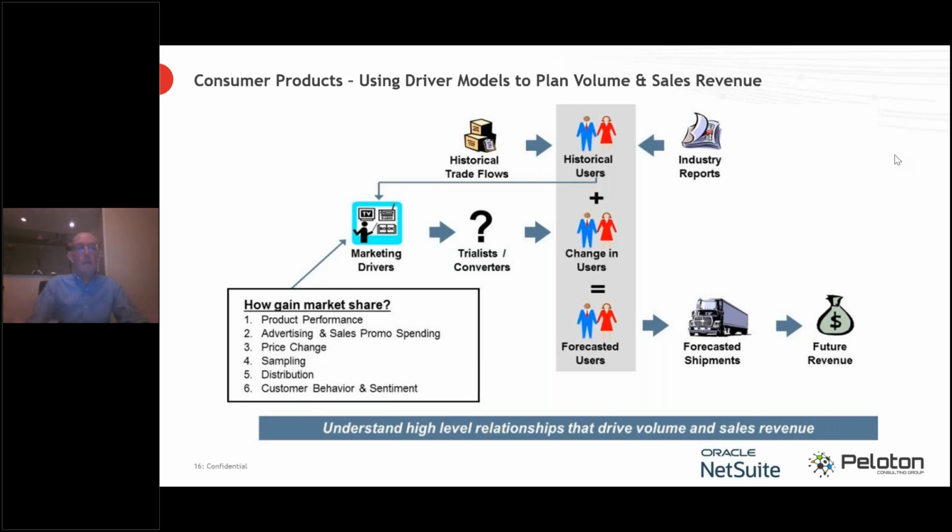Here, we're predicting ultimately revenue for a CPG company, and you start with, what's my user base? How do I grow that user base or keep them as a customer? So you don't want to lose them. You may have trialists, converters, you get a delta in users, you get a forecasted number of users. Then, you have some assumptions around what they're buying, then some revenue assumptions to get to future revenue. As I'm talking here, you should be thinking, well, wait a minute, that's embedded with drivers and assumptions.